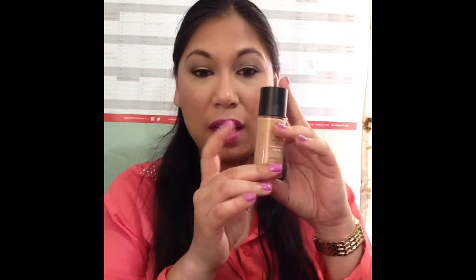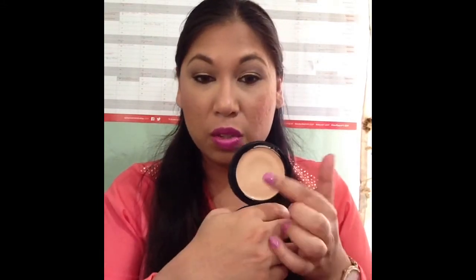So that's a primer. For foundation, I have two. I have my Revlon Color Stay, and this is a natural tan. This is a Project Pan item, along with the next foundation, my e.l.f. mattifying cream. This was from the first rotation, and I didn't really touch it. Last week I used it twice, so you can see a little more of a dent there. I'm hoping that I can use a little more before my update.